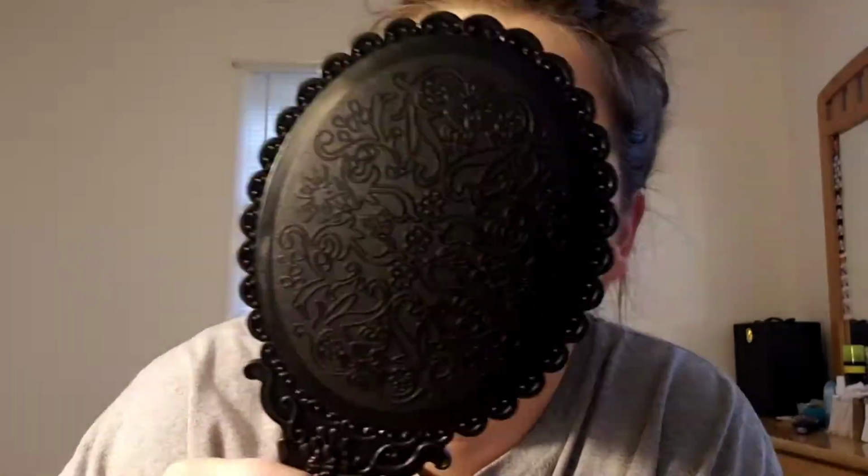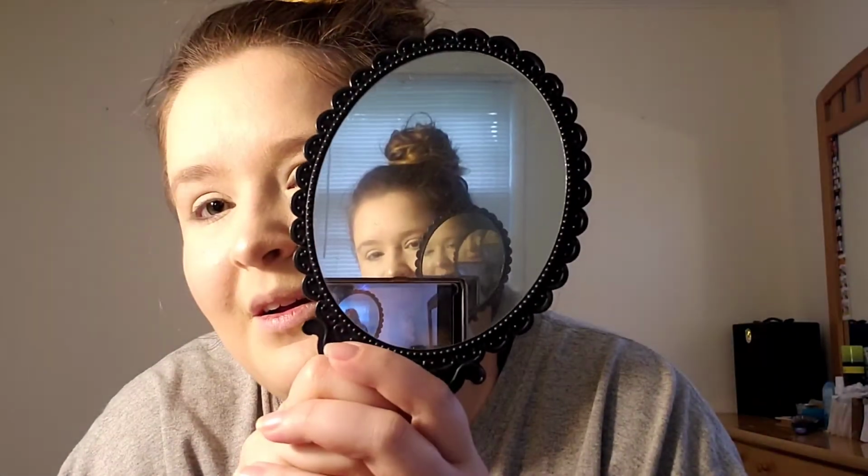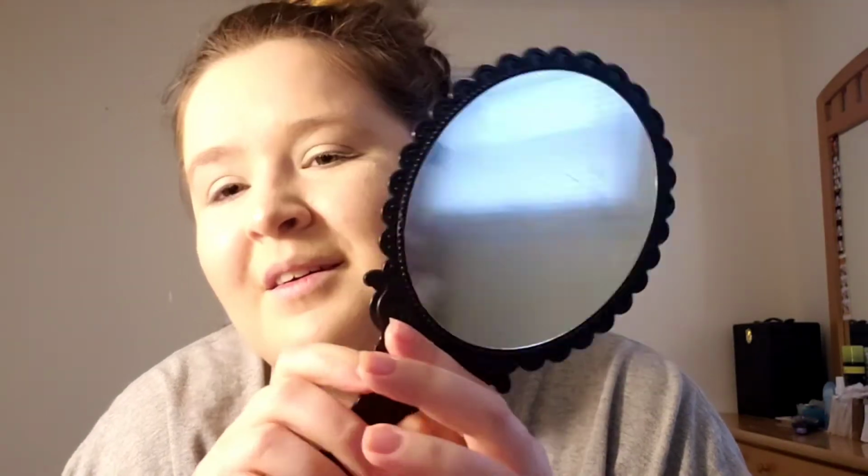One thing I want to show you is that I got this cute little mirror. It's actually just from the Dollar Tree. But for some reason, I was wanting a hand mirror. There you are. So I wanted to show you that.